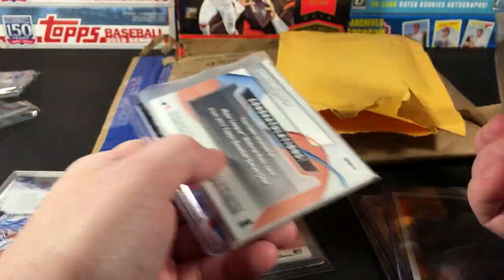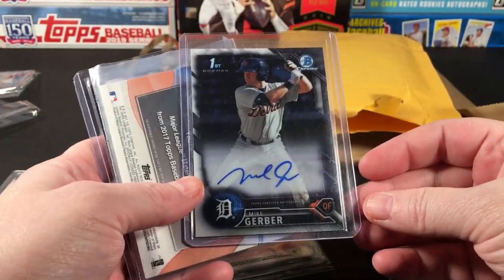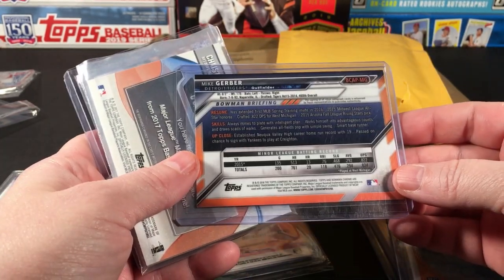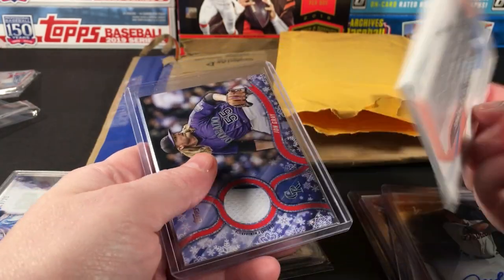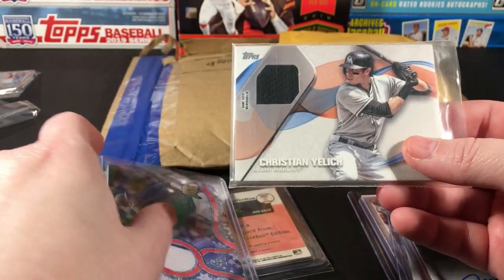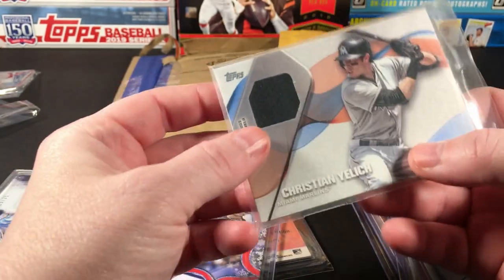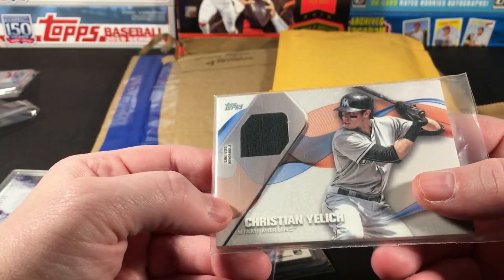Next up, Mike Gerber autograph, Bowman Chrome. I think it's 16, I think. Yep. Christian Yelich, a big, thick Topps. It's a really, really thick card for just such a teeny tiny relic there.